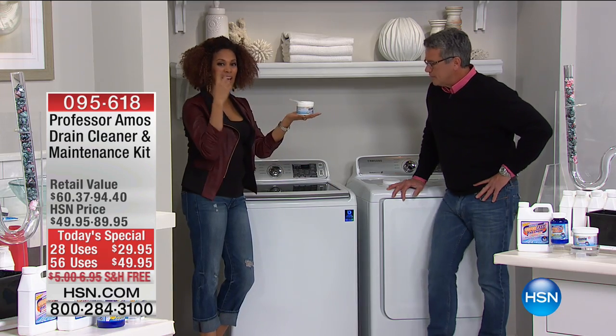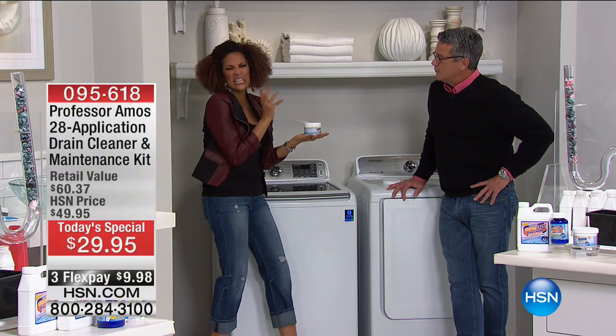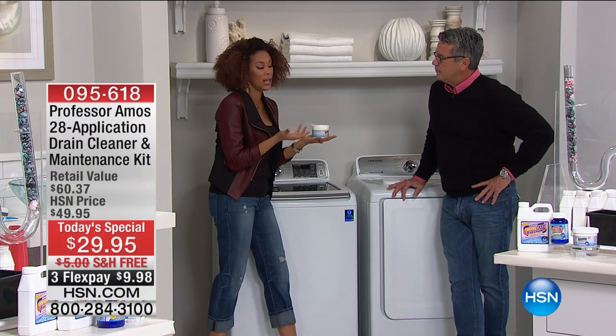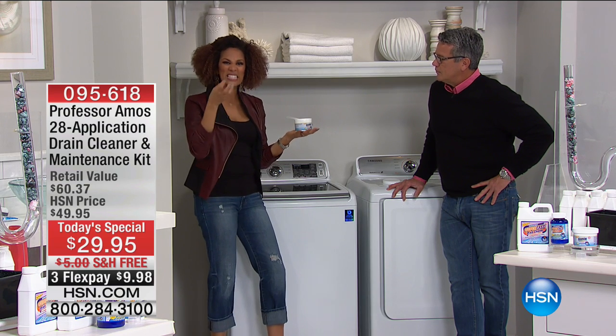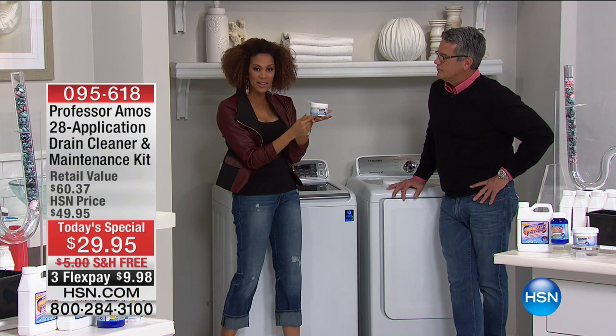This truly is going to help with all the things you've unclogged, maybe. You think, oh well, it's clean. It's a washing machine or a dishwasher. There are pipes in the back. They get clogged. They get stinky. All the buildup and residue. We're going to knock it out with this preventative maintenance.